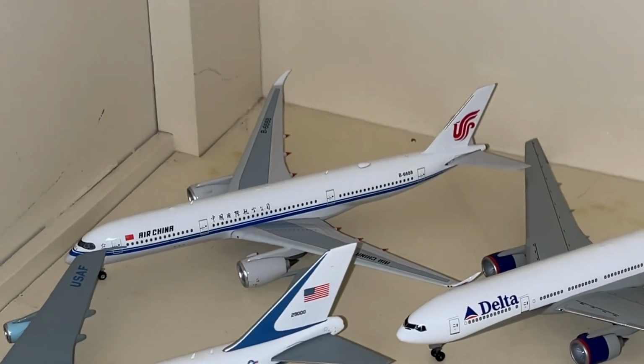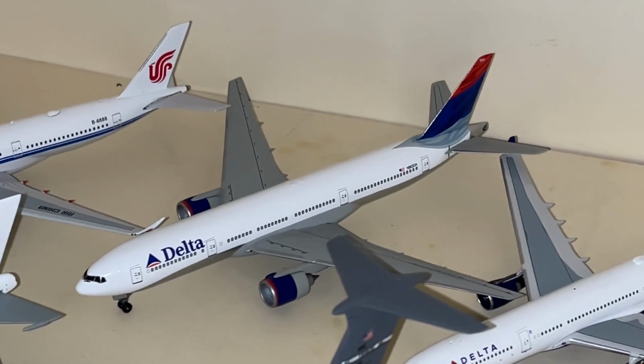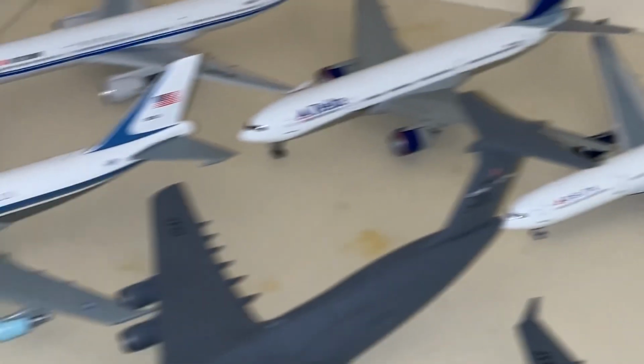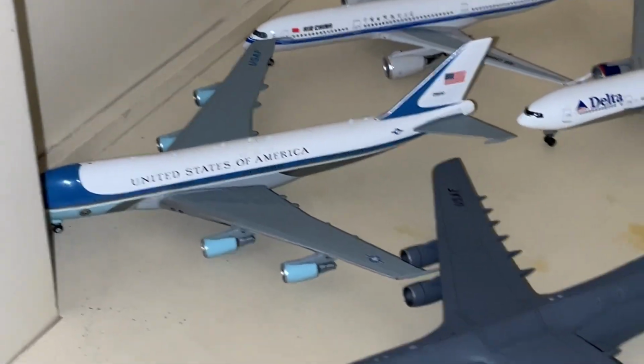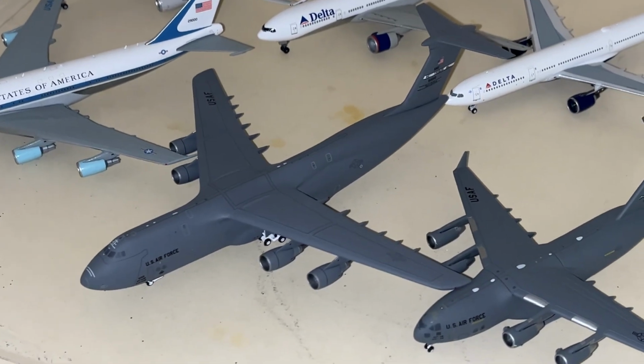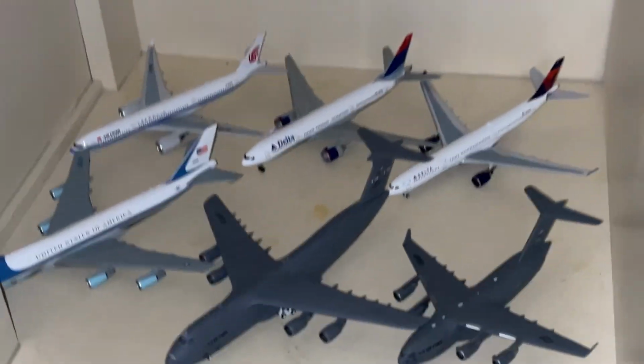Down over here, we've got an Air China A350-900 by Phoenix. Delta 777-200 Delta Flaunt Livery by Dragon Wings. A330-300 by NG. Air Force One GeminiJets 2016 release. C5M Super Galaxy Travis GeminiJets. And a C-17 McChord by GeminiJets. Both these are Gemini Macs, technically.